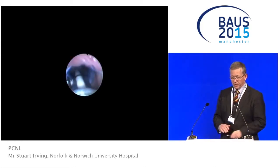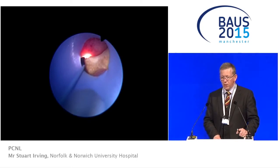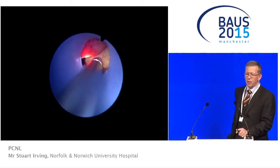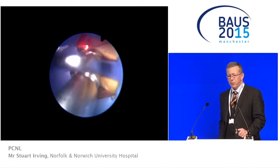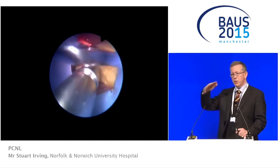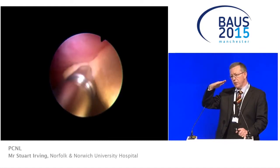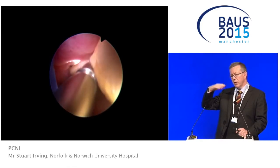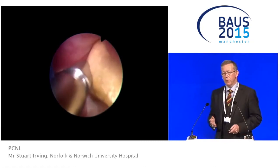And then once the Amplatz is in, we can move on and begin fragmentation. This is the view through the nephroscope. This is a calcuson coming in, and you'll see we've got some bubbles and some fluid levels, because of course in supine PCNL, the Amplatz is below vertical, so the fluid drains out. So the system is often not collapsed, but often is not full of fluid.